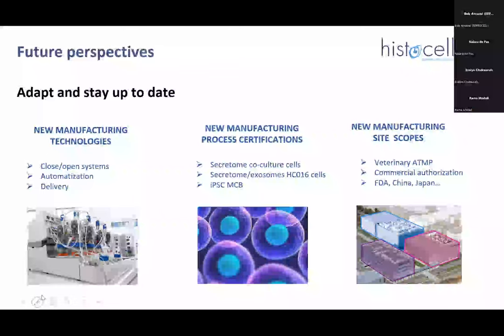As I told you before, we must be aware of new certifications, because nowadays we are not talking only about mesenchymal stem cells, but we have projects about secretomes, exosomes, and iPSCs. So we must include and validate new processes to obtain new certifications. And we must also consider new scopes, for example veterinary use, which is a starting market, advanced therapies for pets and for other animals. And also, we must be aware of different regulations, not only EMA, but FDA or Japanese or China-specific regulation.